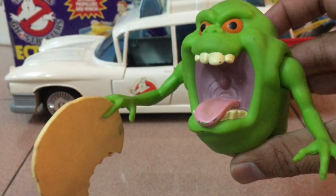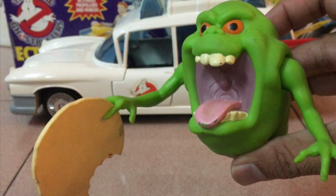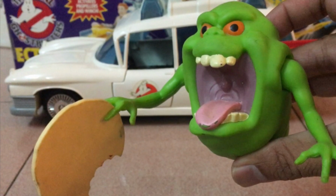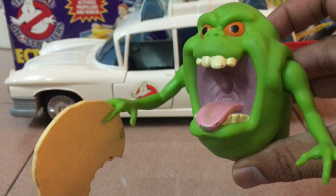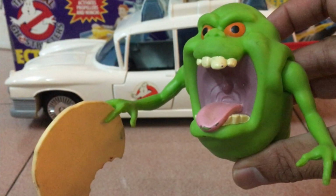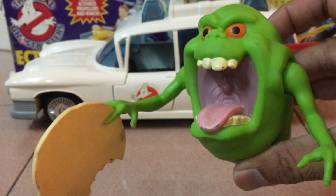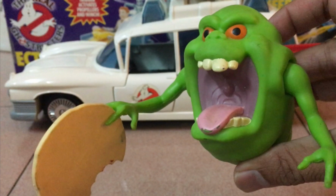Now, even though I don't really think that the food accessories add much to the figure, they are, however, somewhat rare to find on the secondary market these days. You usually see a listing for a loose Slimer unit, but hardly something that comes with all the food pieces included. Now, Kenner also did another Slimer figure which had a totally different sculpt and came with a proton pack. But for my vote, this one is the better of the two.